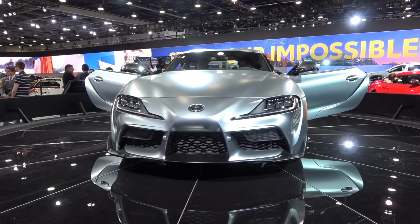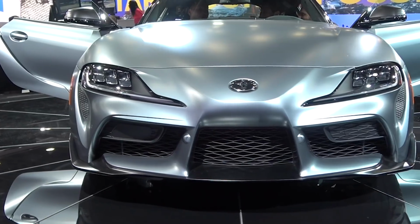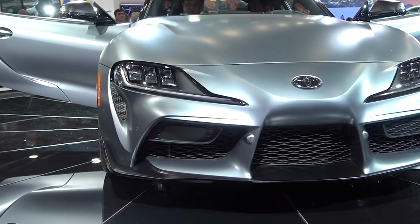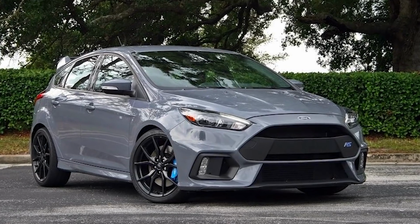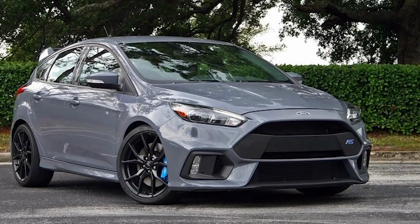Down below that, we have fake intake vents for cooling the engine. Now, part of the intake vents are real and the rest are not, namely because the engine doesn't need nearly as much airflow as the gaping vents might allow for. Kind of reminds me of the Ford Focus RS, where they realized there was actually too much air coming in through the intakes and they had to put a plate to block the airflow. Well, Toyota has done that with just blocking out the grills in their entirety.